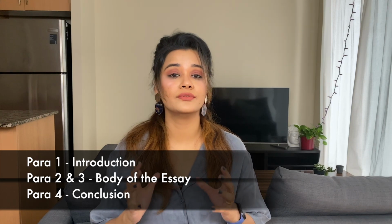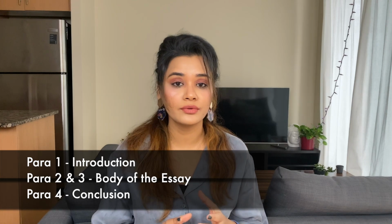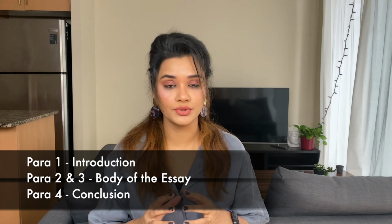Paragraph 1 will have your introduction, followed by paragraphs 2 and 3 that will have the body of the essay, and 4 will be the conclusion. Talking about paragraph 1, which is the introduction: in this paragraph, guys, give a general idea about your essay, maybe in 2 or 3 sentences.